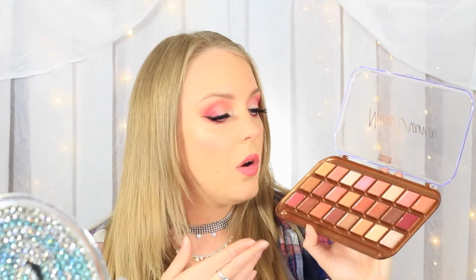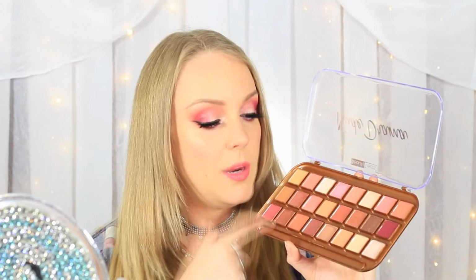Who do I think this palette would be good for? I think it would be great for somebody who doesn't have a big makeup collection and they really could use something that they could use for every day. The color scheme here is perfect for if you have green or blue eyes, even brown. I love the colors in this. Or if somebody's not super invested in makeup and they don't want to spend 50 bucks on a palette, this is definitely a great go-to.